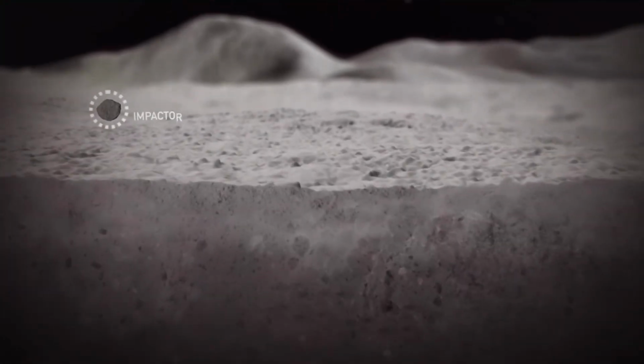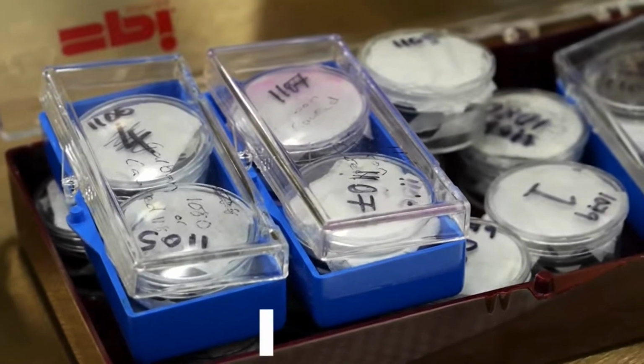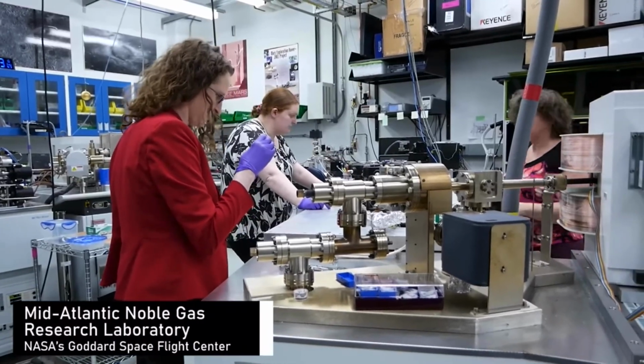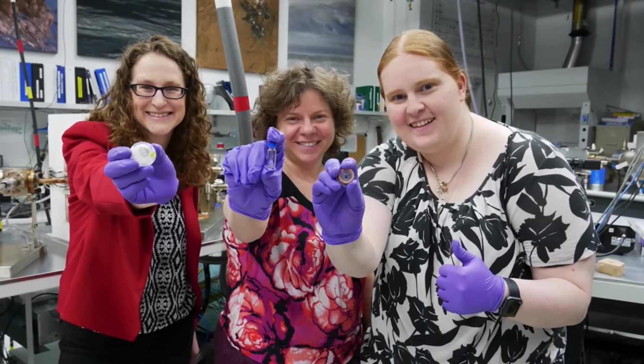Moon rocks showed the first evidence that the moon has water, and they've even helped in studying the history of the sun, which influenced the evolution of life. I work in the Mid-Atlantic Noble Gas Research Lab, or MNGRL. You know, we're called Moon Girl Lab because we work with lunar samples, but it's actually a fun name because we're predominantly female scientists that work in there.